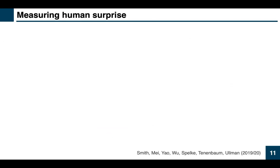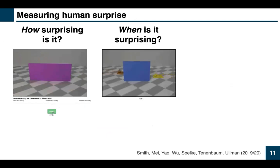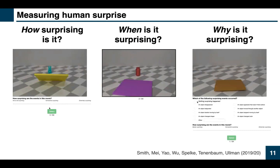To test this, we asked participants to register surprise to these videos in 3 ways across 3 experiments. In the first experiment, participants watched a video on repeat and registered how surprising they found that movie on a sliding scale, providing us with fine-grained ratings of surprise. In the second experiment, participants watched the same videos, but pushed a button whenever a surprising event occurred. And this provides us with momentary timings of surprise. In the third experiment, participants again watched the same videos on repeat and were asked to check boxes describing what was surprising about the scene, providing us with explanations of surprise.